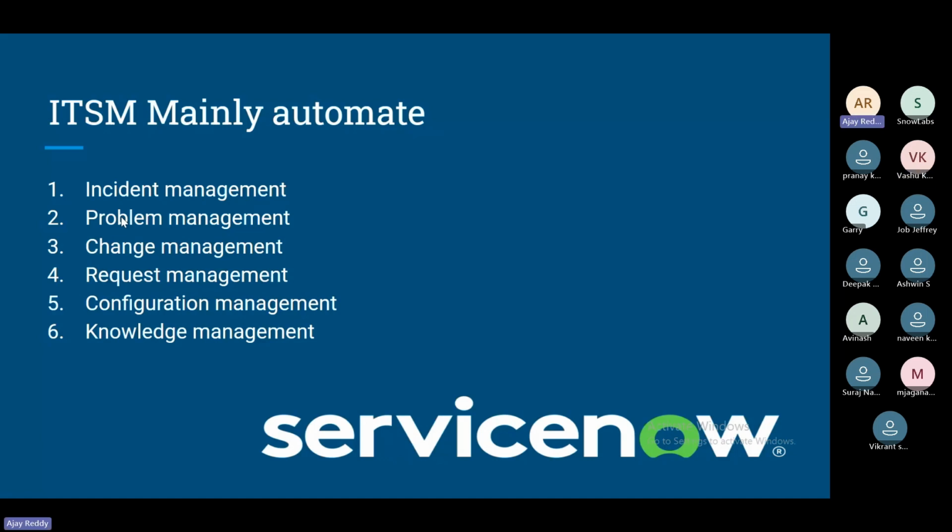Okay. It's a simple process, the ITIL process. It's not required to know the complete ITIL. As a developer or an administrator, different companies follow different ITIL standards. So when a ticket comes, how to communicate with the caller, how many steps, different ways.